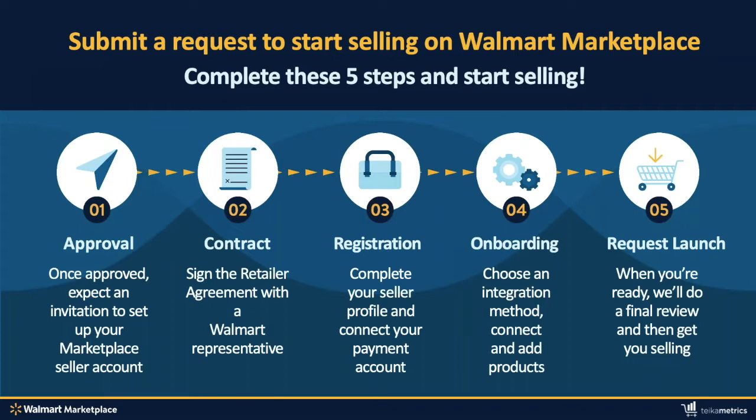And then so the process is relatively simple. You need to apply. We do a thorough vetting to make sure that you are who you say you are, your products come from where you say they do. We do a trust and safety screen. You can then accept the contract, register your Seller Center account, go through the onboarding process, and launch on site.